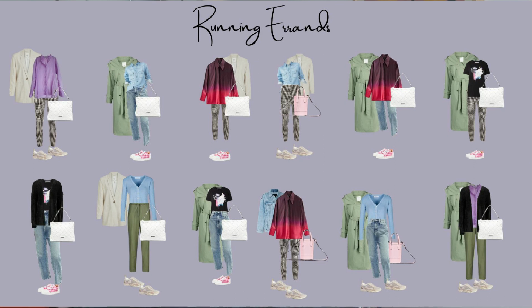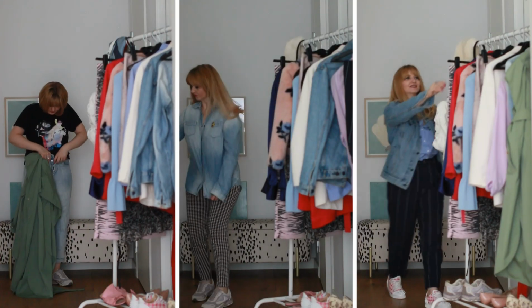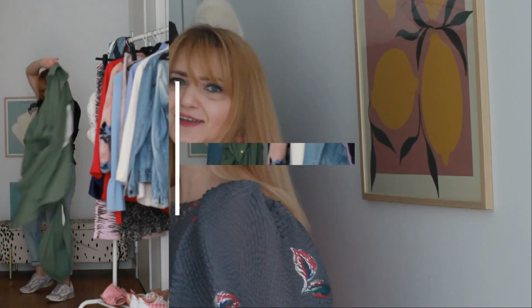My next box is about running errands, because somebody has to do those as well, right? This was the easiest to create because to my working from home outfits, I can throw on a jacket, some other shoes, and a bag, and that's that. I already have 12 outfits to do my groceries or to go to the post office to deliver packages with the clothes I sell on the second-hand online platforms. I also have a video about this. And if you want to see it, you can find it here.